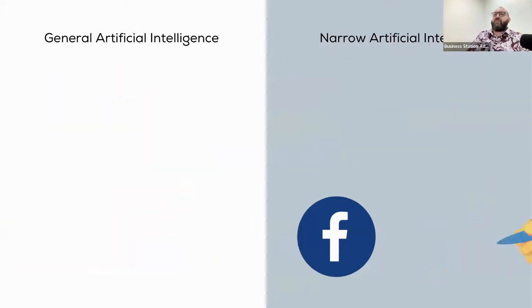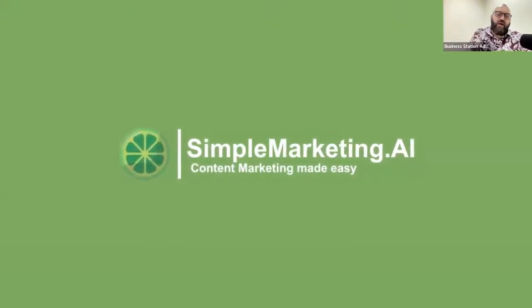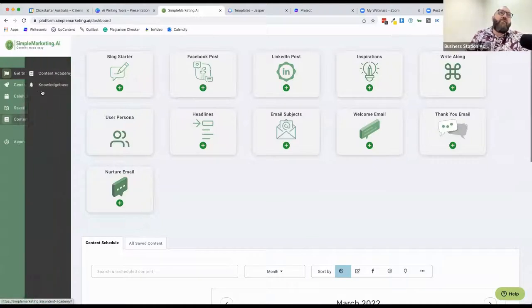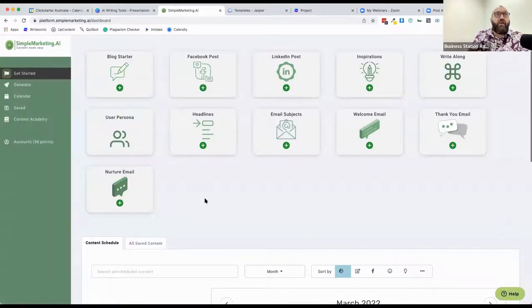So now that I've told you that the Terminator and the Matrix isn't happening, we're going to take a look at the real live versions of these. So we're looking at one called Simple Marketing. I've logged into Simple Marketing over here. I've got the free version at the moment. I used to pay extra for it, but I found it actually wasn't the tool that I wanted to use that much because it is a little bit limited.